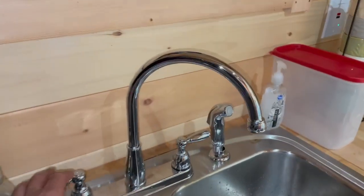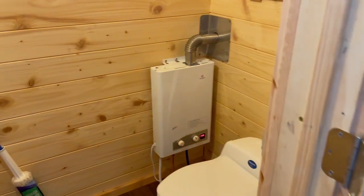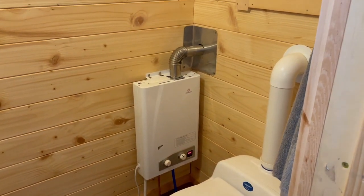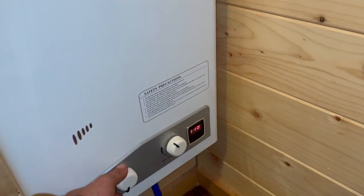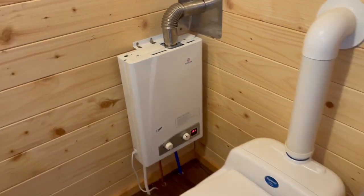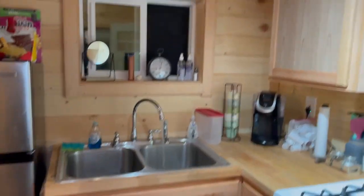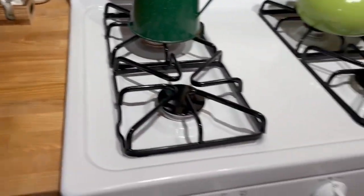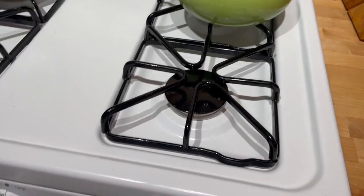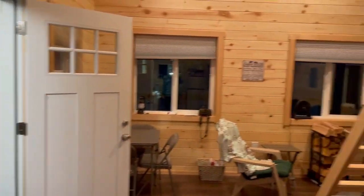Check this out. Anytime you want water, it comes on. Water heater's kicked on. 110 degrees. So cool. And all the lights work. Look at that. The stove's even got electric lights. And it's silent. Oh, it's so cool.